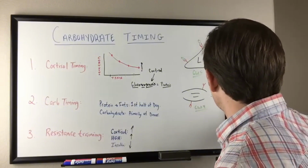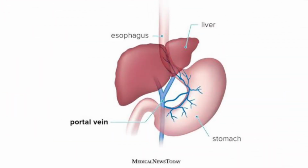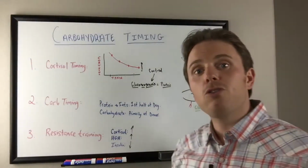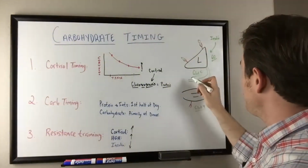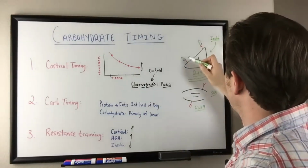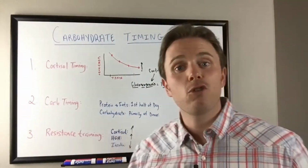Okay, just like so, because everything flows through the liver. So we have this vein right here called the hepatic portal vein, and everything has to flow through there. And if we're constantly getting bombarded with so much sugar and there's so much insulin from the blood, that's going to cause insulin resistance at the liver. Even though fructose isn't necessarily affecting it directly, indirectly it's creating systemic insulin resistance.